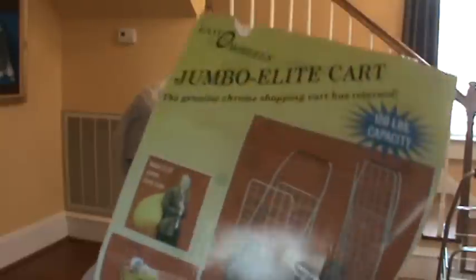Finally I just reached the point. I said, I'm going to have to get me one of these little carts because I bring part of the groceries in, and then he brings the rest of them in while I'm putting up what I brought in. So I usually just open up the hatch on the back and grab a couple of bags and bring them in and start putting them up, and then he brings the rest of them in.